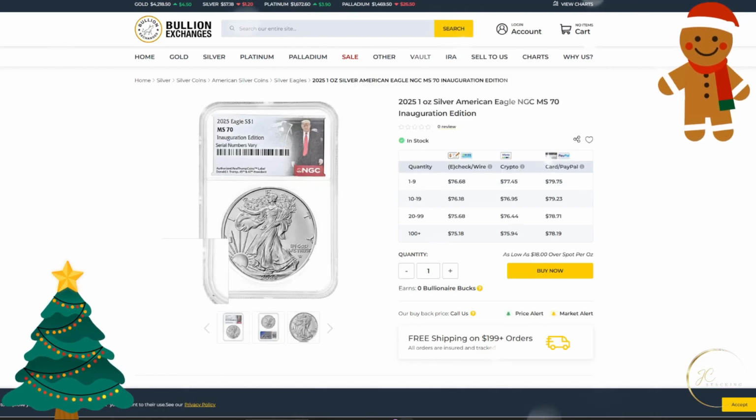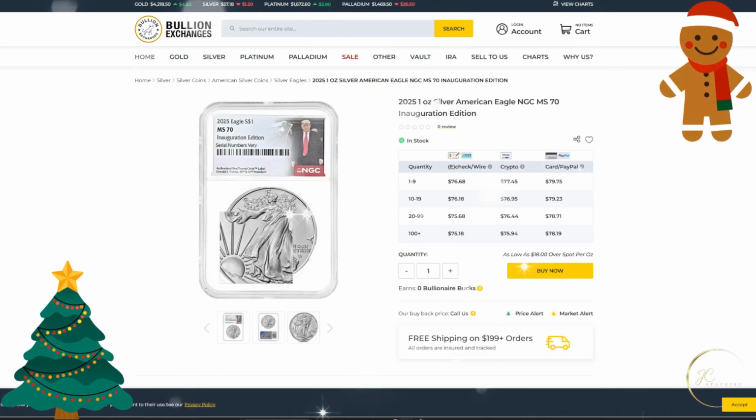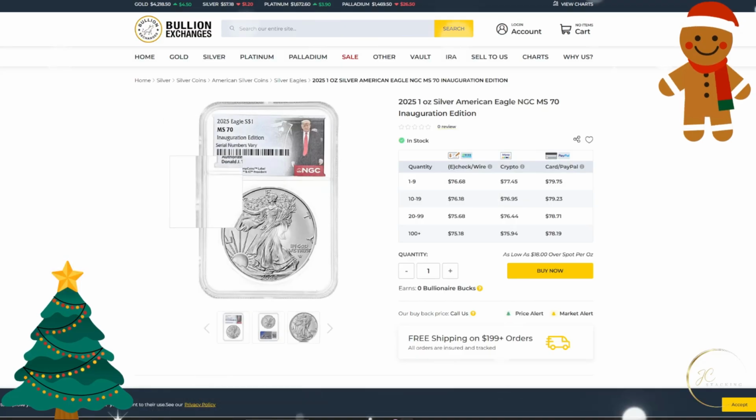So in my opinion, I would stay away from buying these numismatics unless you really, really want to. Just understand that there is going to be an increase in cost because it's put in a fancy plastic case and it's got a fancy label up top here.